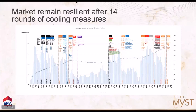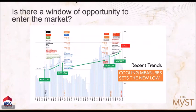Of course, the April one is all targeting foreigners, increasing the ABSD. But it's a good thing. Why? Because I sort of observe, right? Over the last maybe 8 years, the cooling measure that affected us most was the change in the TDSR, which was in 2013. And then it took a long time for the market to really settle in and start to buy again.